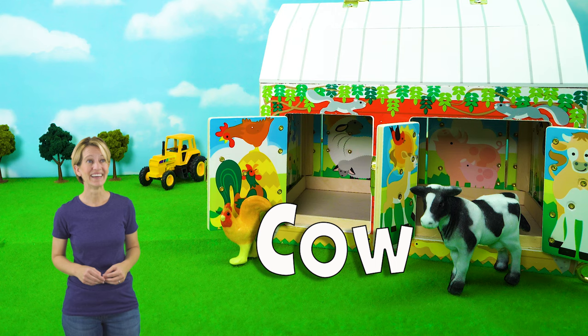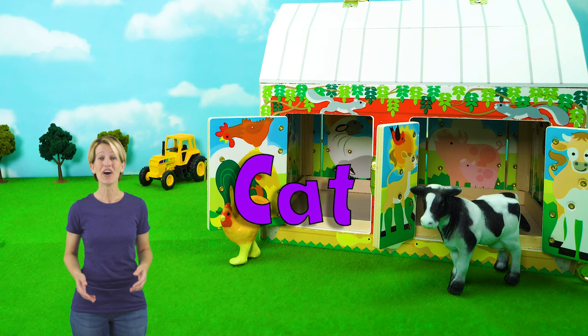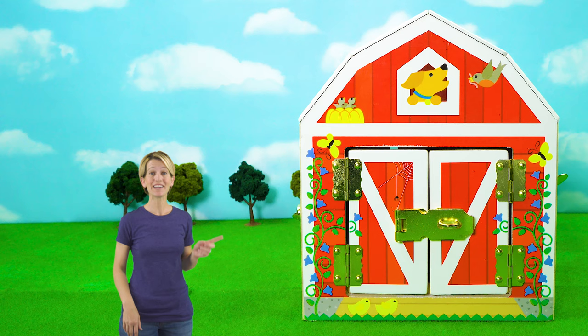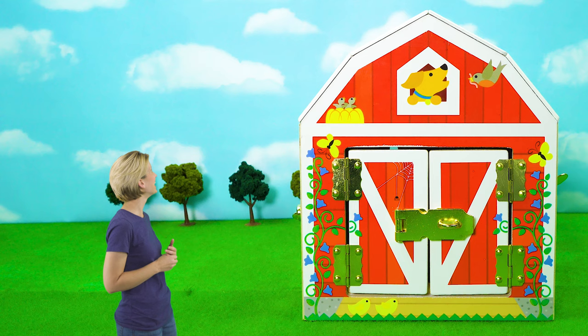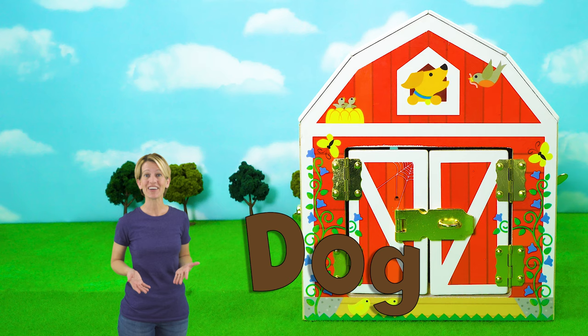Hey, wait a minute. Do you remember what else starts with the letter C? Yeah, cat also starts with the letter C. Great memory. All right, let's keep going. Hey, it's another short side of the barn. Do you see a dog? Yeah, there he is, way up top, just like the cat was. And what does a dog say? Yeah, they go woof, woof, woof. And dog starts with the letter D.